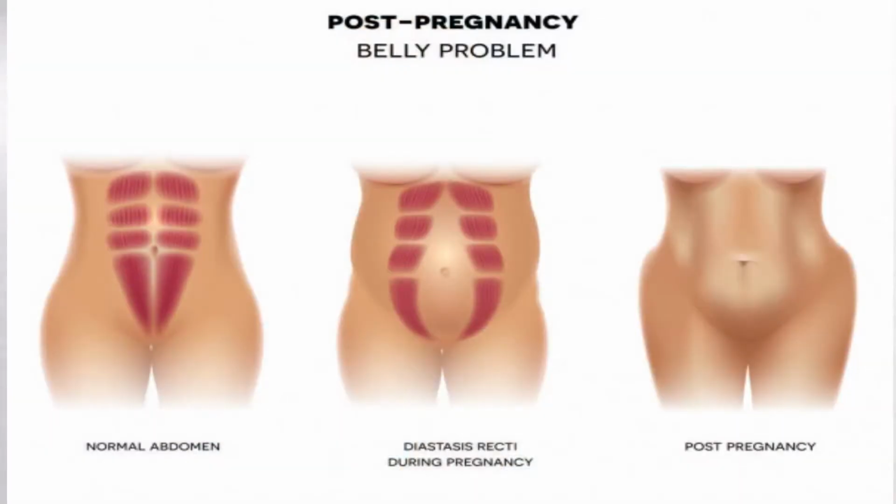The connective tissue which connects these two parts of the rectus abdominis in front of your tummy gets stretched. So if there is a separation between your rectus abdominis muscles, a gap or space between your abdominal muscles, that is called diastasis recti.